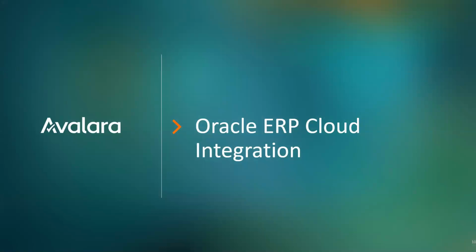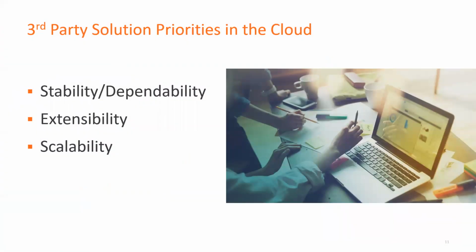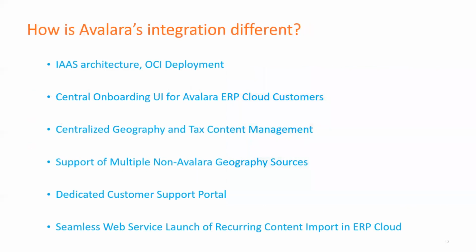Now jumping into the Oracle ERP Cloud integration. The integration that we built, we actually did in cooperation with one of our primary partners, a company known as Smart ERP. Avalara recognizes that although we are expert in cloud computing and cloud software development and understanding the complexities of tax, what we're not are experts in Oracle platforms. And Smart ERP is a true expert in both deploying and supporting Oracle platforms. So we turn to them to help us build a superior integration into the complex Oracle ERP Cloud environment.